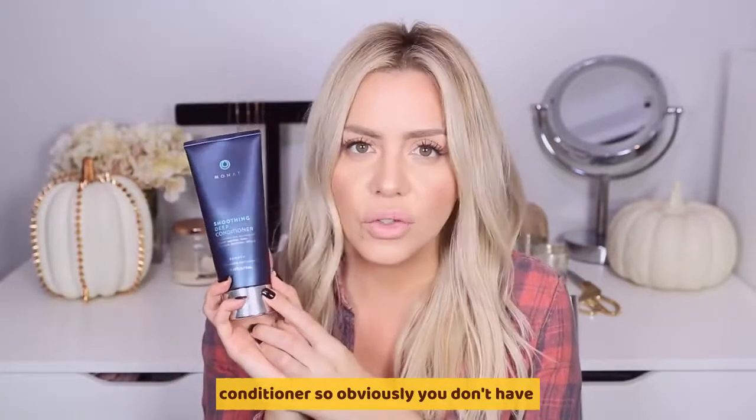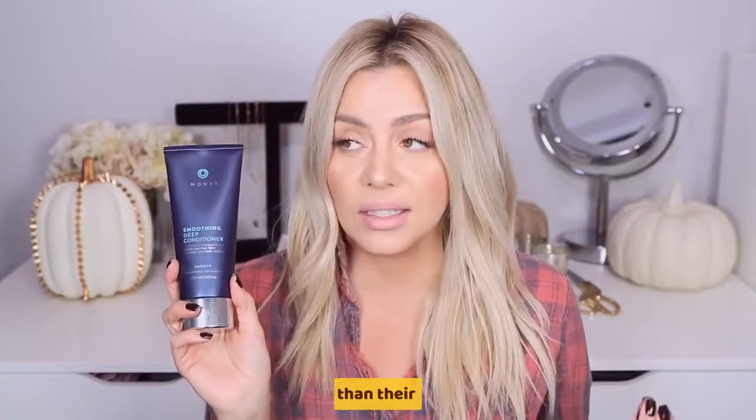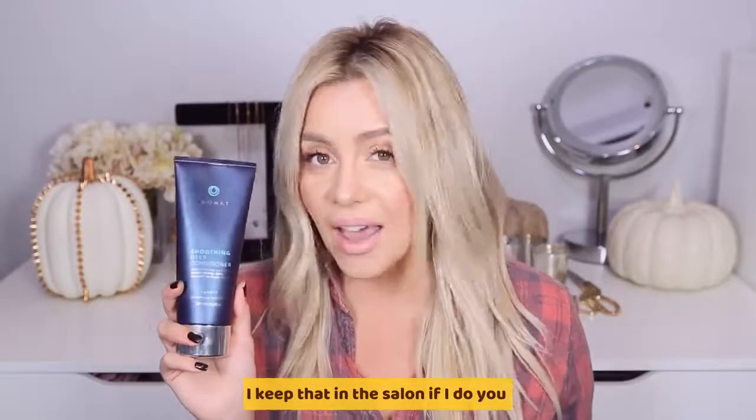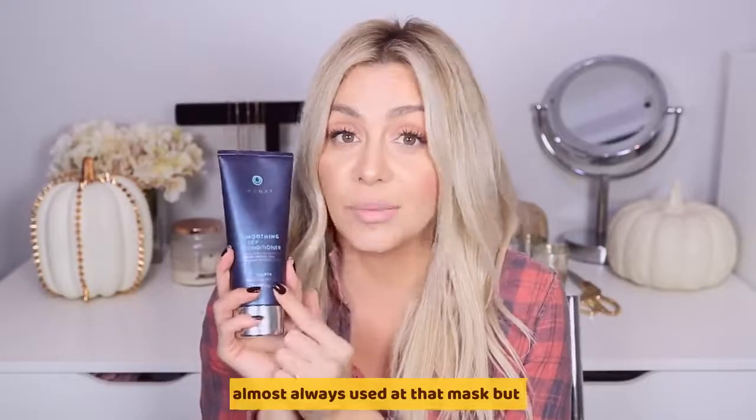So obviously you don't have to do this every time. I do this once a week. And me personally, I like this more than their mask, and I was a big fan of their mask. I keep that in the salon. If I do a heavy highlight on someone, I almost always use that mask. But this is my new go-to.